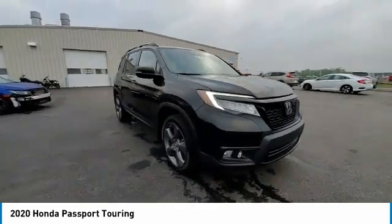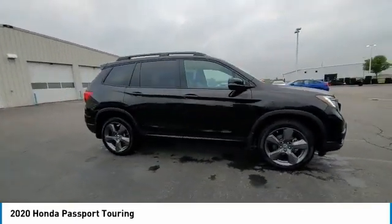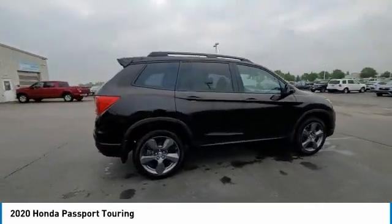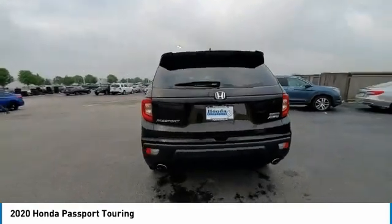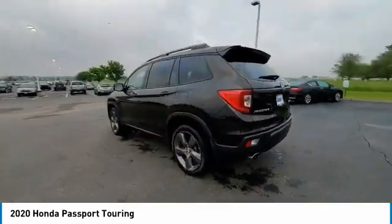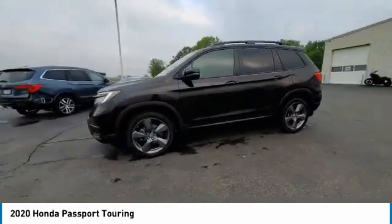This vehicle has less than 40,000 miles. Here are some of this vehicle's great options: electronic stability control, power lift gate, brake assist, traction control, remote keyless entry, fog lights, speed control, four-wheel disc brakes, power moonroof, rear window defroster.